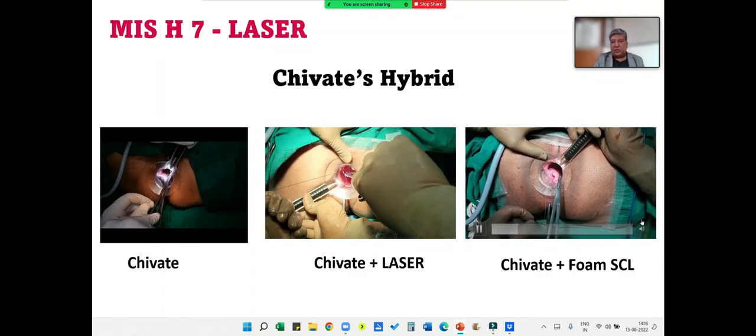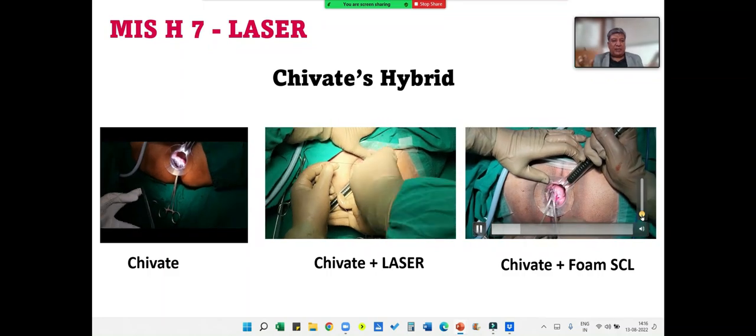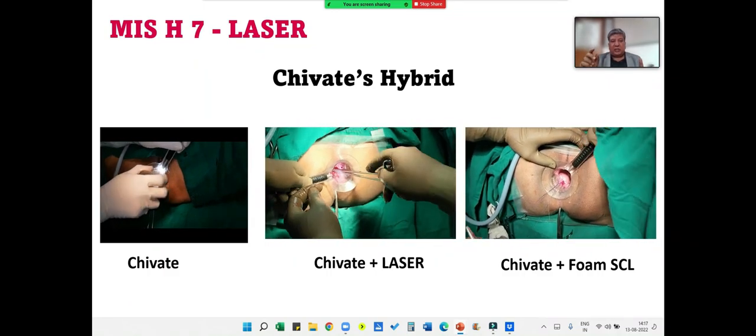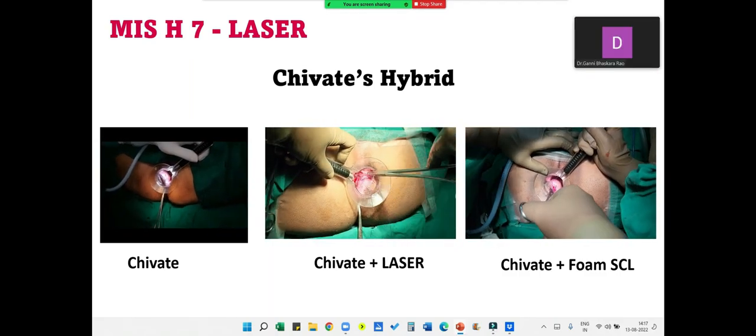All the three procedures I'm showing you together. For the lack of time, we can't show it individually, but basically the first row, the first one, extreme left, is the one in which the suture is taken at 2 centimeters and 4 centimeters. Laser? Correct, sir.